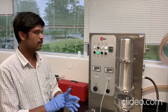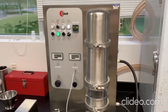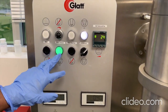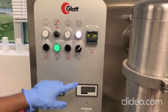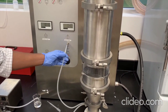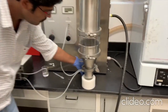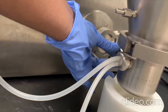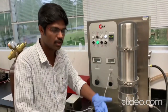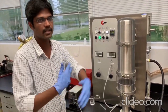So now I have connected the instrument, the Glatt coater bottom vessel, with the main holder. Here we can see that once the instrument is in good working condition, you will have the green signal. Before starting the experiment, we have to check whether the gas flow is proper or not. This tube is the one through which the spray air flows. At the bottom, the compressed air flows through this tube. The compressed air helps the coated particles, when they fall down, to get suspended into the air again, and it's a cyclic process.